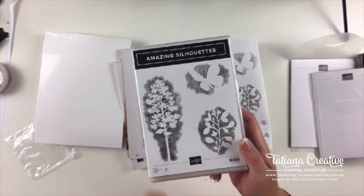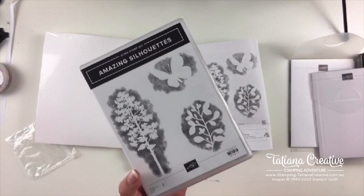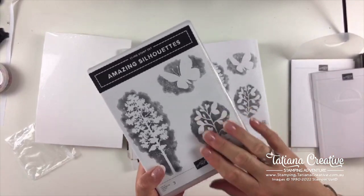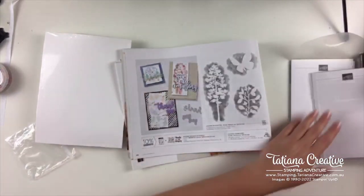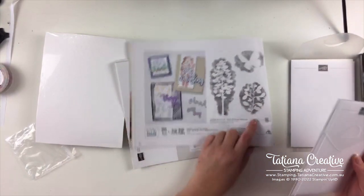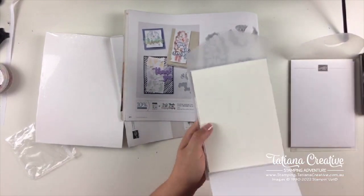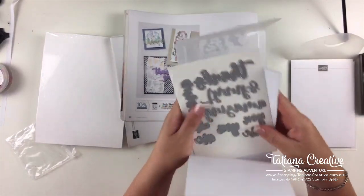And one of the artisan design team members shared a post recently. Stamping Up shared it from the artisan design team. I can't remember who it was, but they used the stamp set and they did some amazing things. I'll try to share that after this video on my Facebook page. But what I really loved is the dies that coordinate with this. Again, so versatile. They don't have to be used with just the stamp set.